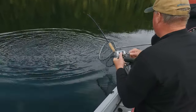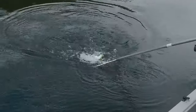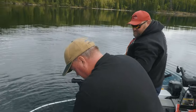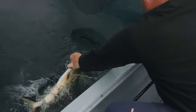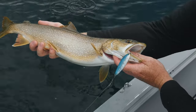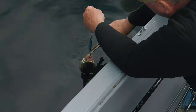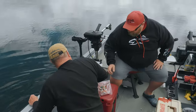See, Mike, I'm not just about cooking here. There you go. Nice fish. Oh, they've got teeth on them. There we go. Nice fish, Mike, good one. What do you think, 3 pounds? 4 pounds? Somewhere in there. There he goes. Awesome. Good stuff.